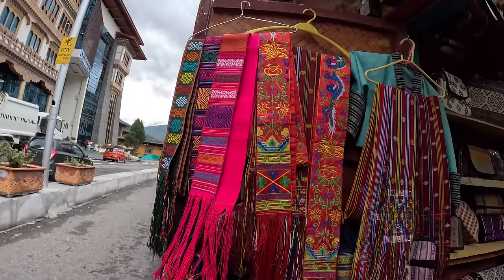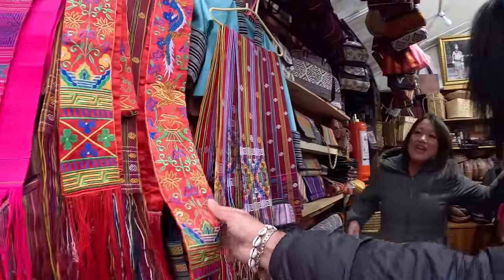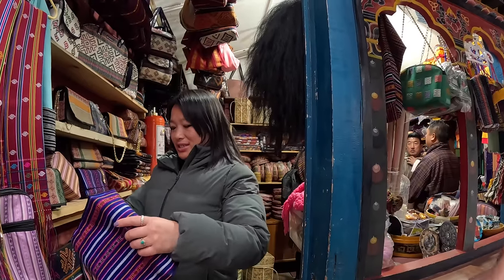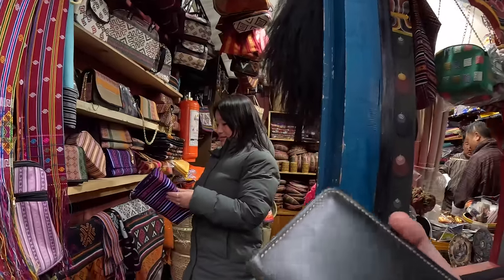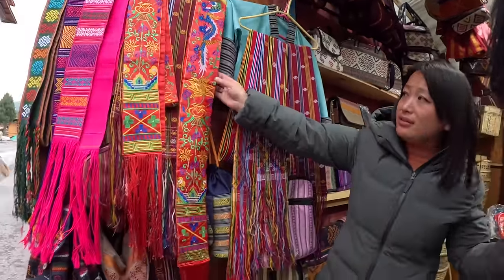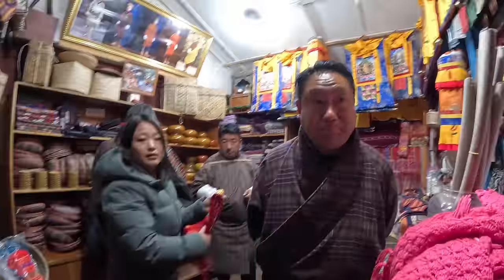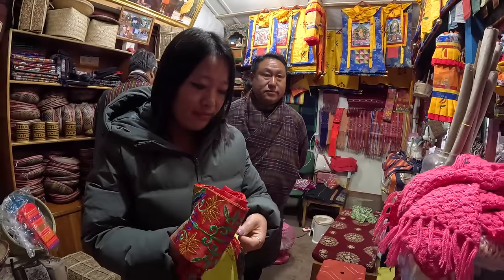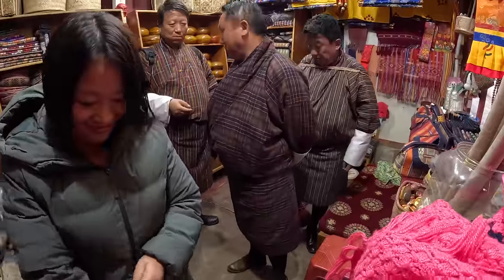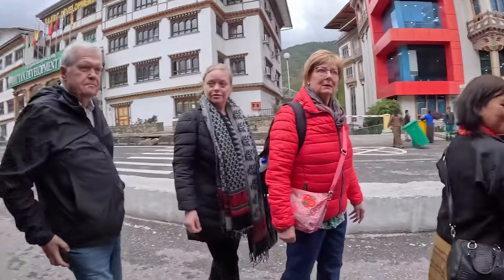I feel like I want to buy everything here. Hi guys, are you busy? No. How much are these? It's 1,000. Can you give me a discount? 900. Okay, I take one. This is for the shoulder? Yes. No need for a bag, I think you can just put it here, please. Thank you. I like your traditional dresses. You all look great. Well done. Thank you. You can keep it. Thank you. Bye bye.